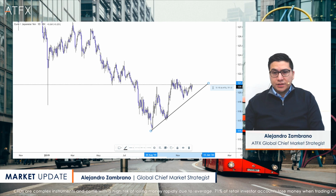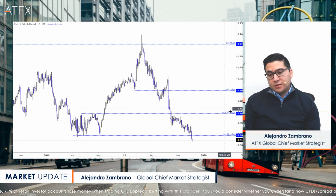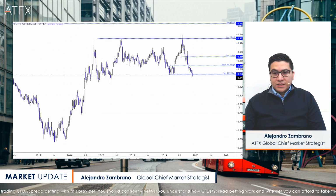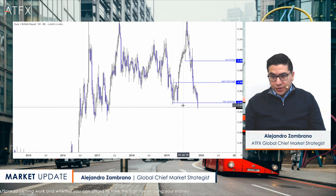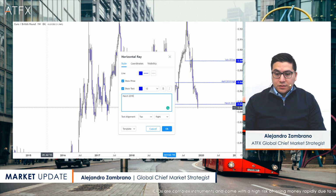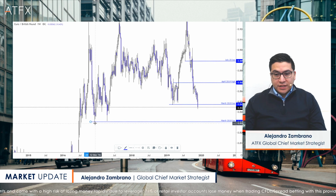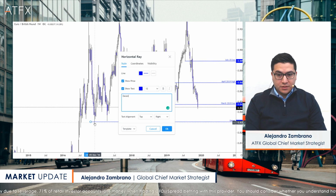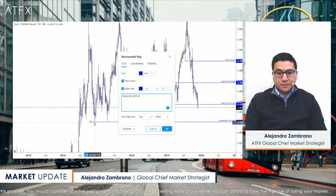Let me see here. We got another question. Yeah, we've got a question about Euro Pound. So this is the Euro Pound, and this is the weekly chart. And we traded below this level here, which was the March low, actually. Usually when you take out a big level like that, the market is going to try to trade to the next level. So this is the December 2016 low.